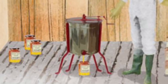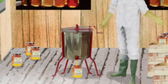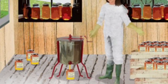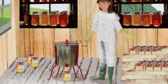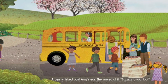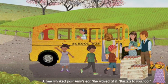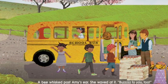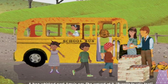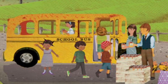Farmer Ellen said, "To get honey from the honeycombs, we'll use an extractor. This machine spins honey out, which then flows into jars. We put a cap on tight and label the jar all ready to take home." Before the class boarded the bus to leave, Farmer Ellen pulled jars from a crate. "Would you like a gift from the bees?" "Sweet," said Jake. "Thanks for the honey bees," shouted Natalie. "And for helping plants grow," said Shin. A bee whisked past Amy's ear. She waved at it.